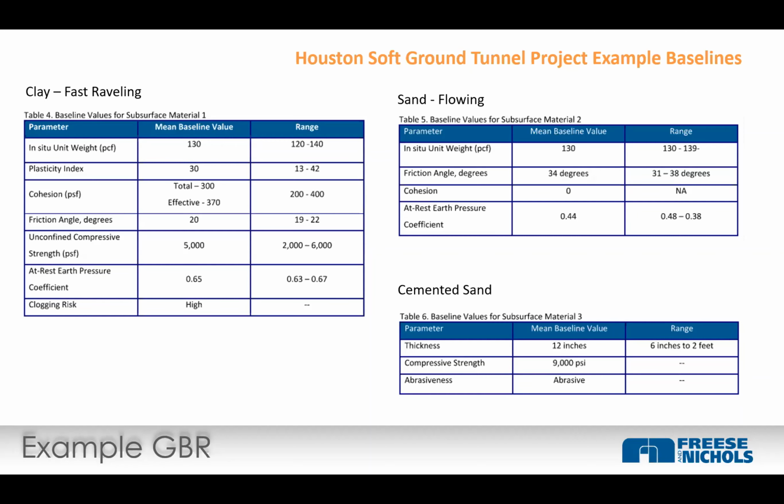Is there going to be conditions where we have mixed conditions, where it's sand in the bottom, clay on top, or vice versa? How thick is that cemented sand layer? That's something that's baseline here. That's 12 inches thick. Might be 6 inches to 2 feet. So if somebody hits a 3-foot thick layer of cemented sand, or it's stronger than 9,000 PSI, that's a change order. If it's not, that's something the contractor's been told to expect as part of design, and it is not a change order for construction. That's something that's going to be quickly resolved with some discussion.